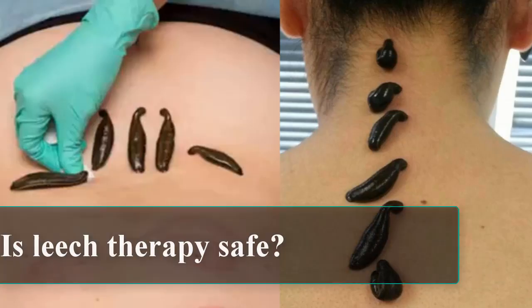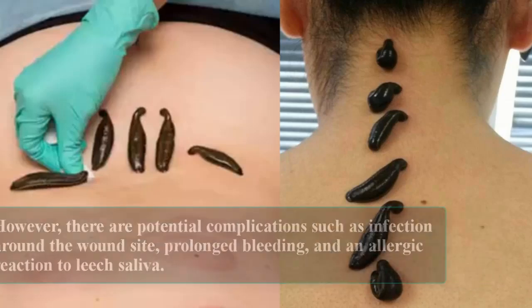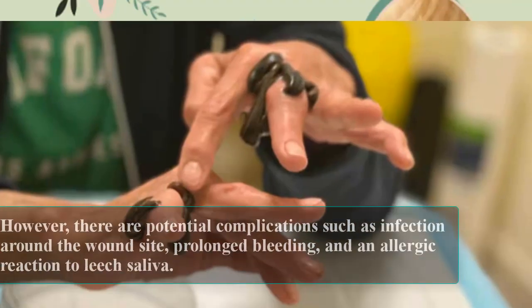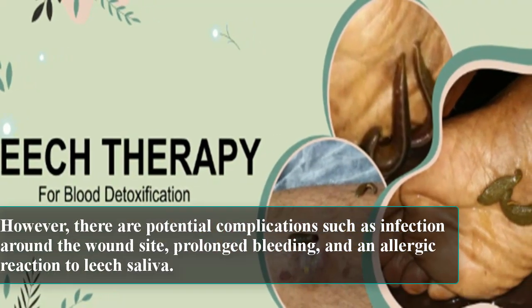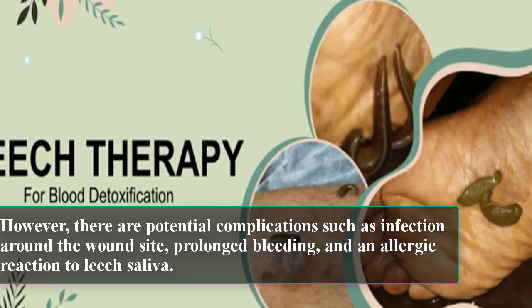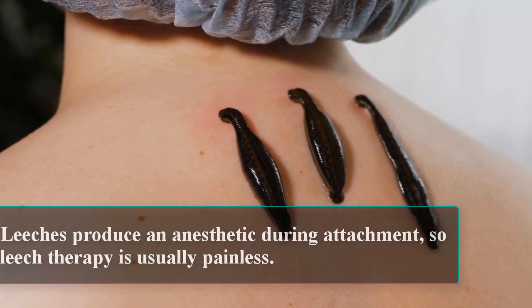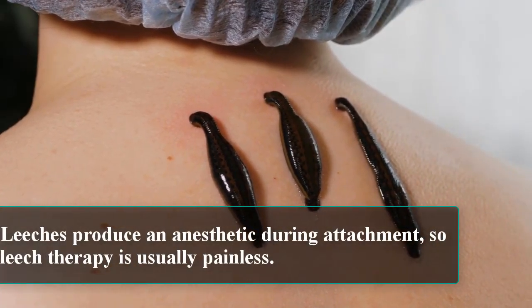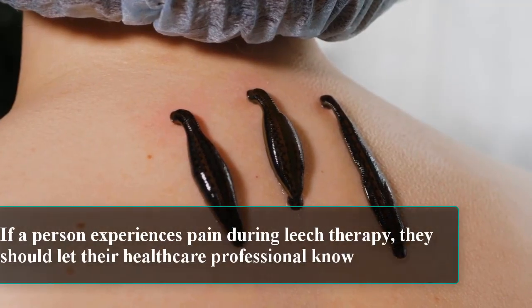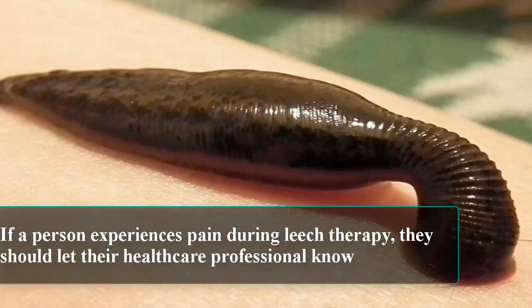Is leech therapy safe? Leech therapy is typically a very safe procedure. However, there are potential complications such as infection around the wound site, prolonged bleeding, and an allergic reaction to leech saliva. How painful is leech therapy? Leeches produce an anesthetic during attachment, so leech therapy is usually painless. If a person experiences pain during leech therapy, they should let their healthcare professional know.